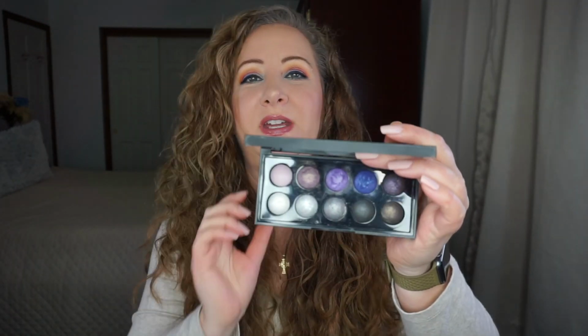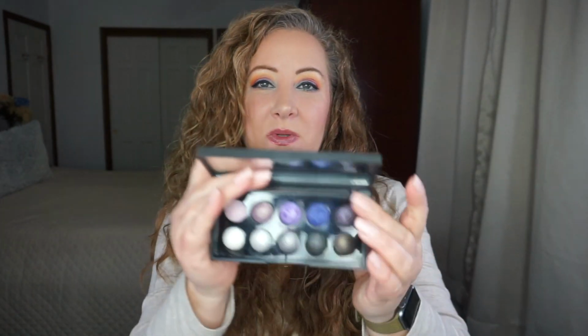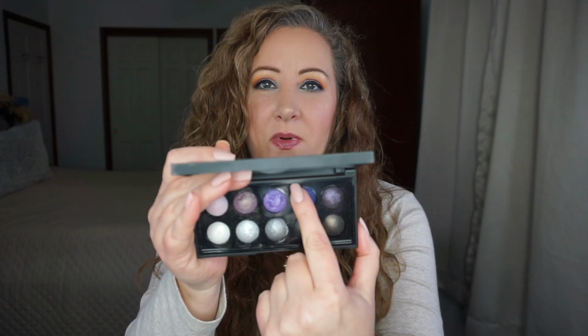All right. The next is the e.l.f. Baked Eyeshadow Palette in Seattle. I did wear every single one of these. I was really kind of disappointed in this darker purple.